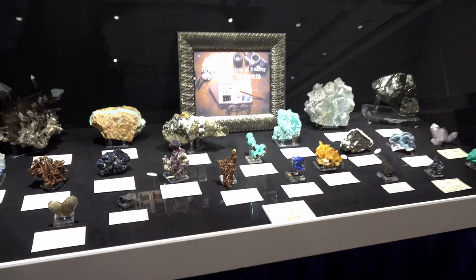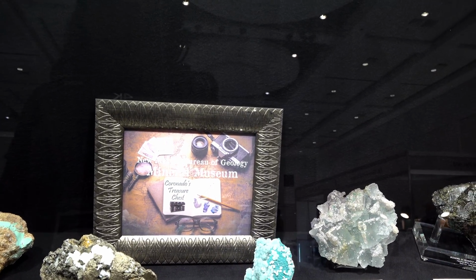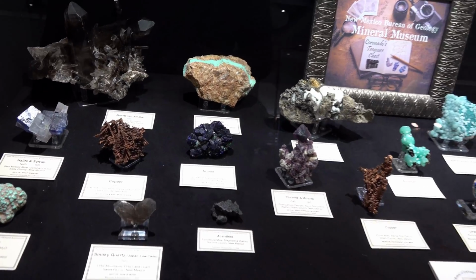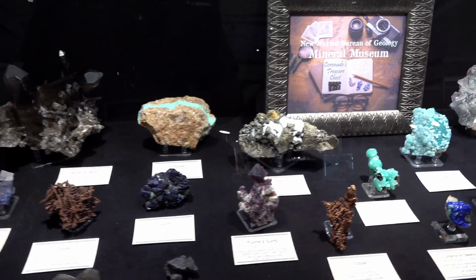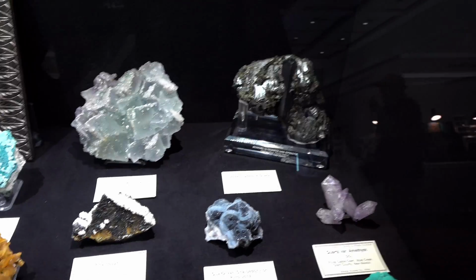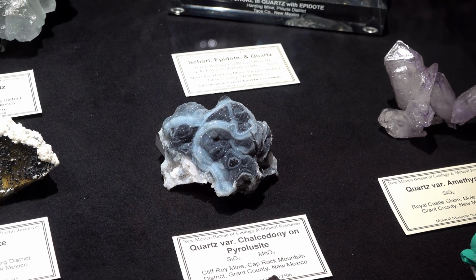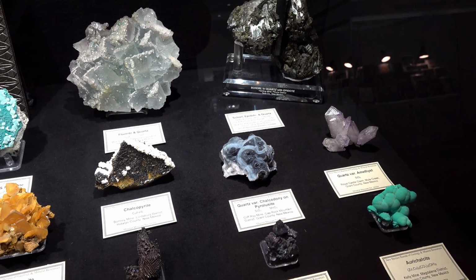But here we have the New Mexico Bureau of Geology Mineral Museum. And these are cool because this is all from New Mexico. So this is all local minerals. And these are really high quality. These are great pieces, actually. These are wonderful. I love this quartz on chalcedony right here. Wow. This right here is absolutely amazing. Look at that. From New Mexico. Very sparkly, very gemmy. Very nice.